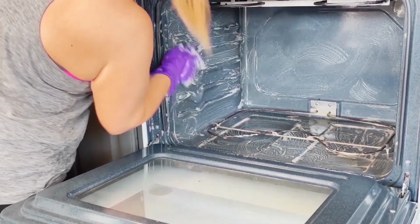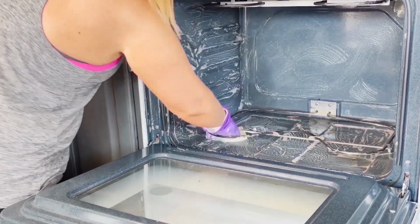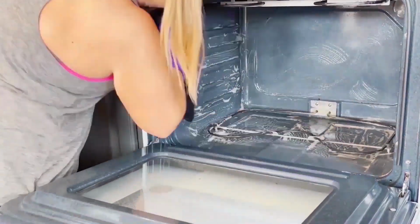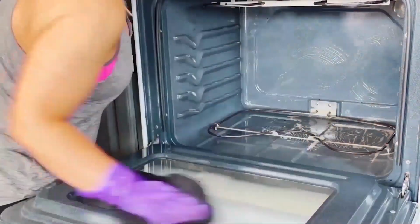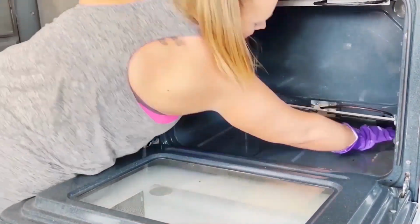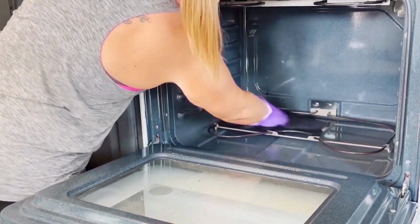Sprayed down my oven with the Great Value oven cleaner. That stuff lasts a very long time and I'm almost out of it. I might go back to the Super Clean. That brand worked pretty good for the least amount of fumes, but I do know there are other brands out there. So let me know down below what your favorite fume-free oven cleaner is, or an oven cleaner that isn't so harsh.